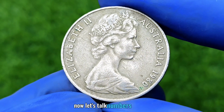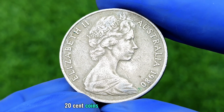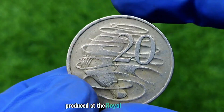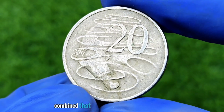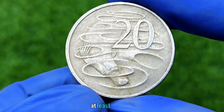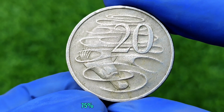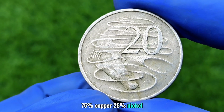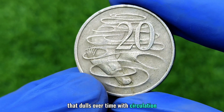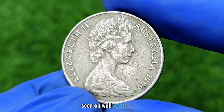Now let's talk numbers. In 1980, over 63.8 million 20-cent coins were struck in Australia, with an additional 25.6 million produced at the Royal Mint in London. Combined, that gives us nearly 90 million coins, making it one of the more common issues, at least on paper. These coins were struck in cupro-nickel, 75% copper, 25% nickel, giving them a silvery sheen that dulls over time with circulation, resulting in the distinctive, dirty black color seen on well-worn pieces.